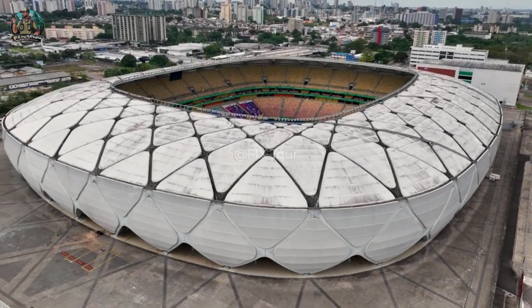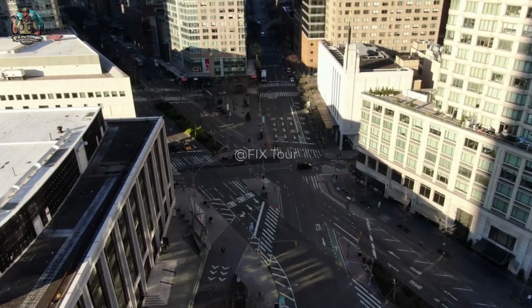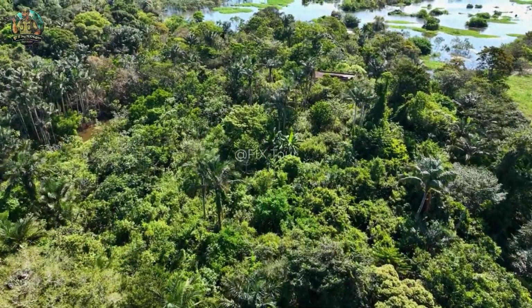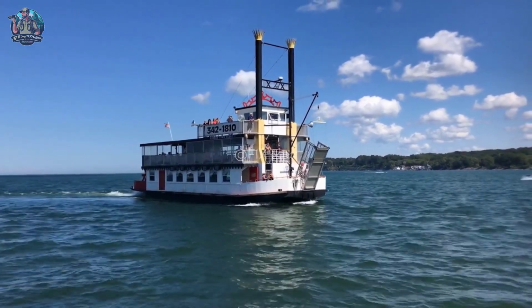7. Teatro Amazonas. Also located in Manaus is the Teatro Amazonas, known as the Manaus Opera House. This Belle Époque-style building is a delightful surprise. Surrounded by the thick Amazon rainforest, it may seem a confusing contrast but one not to be missed.